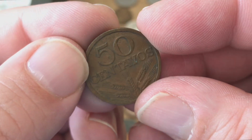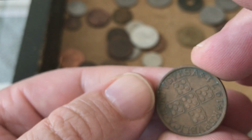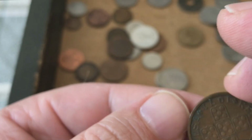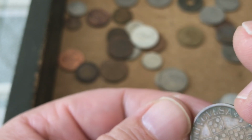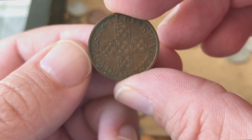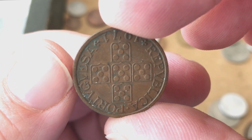Okay, this one says 50 on it, 50 centavos. And it's from... Portuguese. It says Portuguese on it. So maybe Portugal? Who knows? Interesting coin.